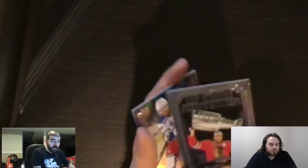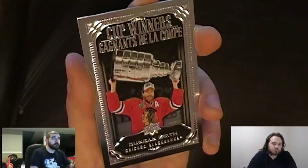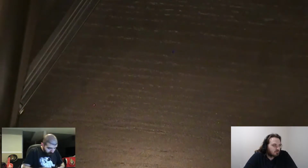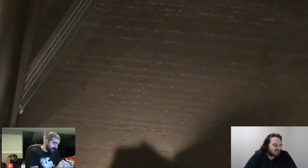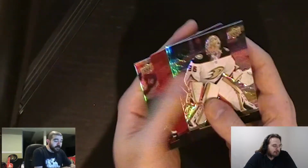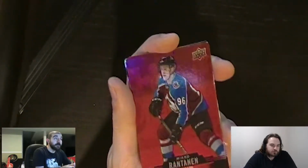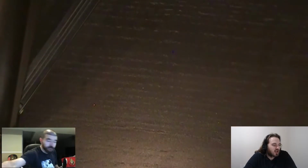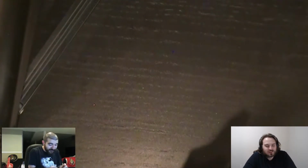For base cards, we have Dougie Hamilton and Anthony DeAngelo. And then the insert is a Cup Winner for Duncan Keith. And it is from the same 2015 Stanley Cup run as the Jonathan Toews one. Two Cup Winners from the same year. There is a Patrick Kane Cup Winner, too. Yeah, I'm going to lose it if I get that one. That'd be awesome. Get the set. Base cards, we have Gibson and Hischier. And then the red parallel card, Mikko Rantanen. How much of a buzzkill would it be if Patrick Kane is not from the same year? Right, yeah, different year. Like the 2013 one or something.